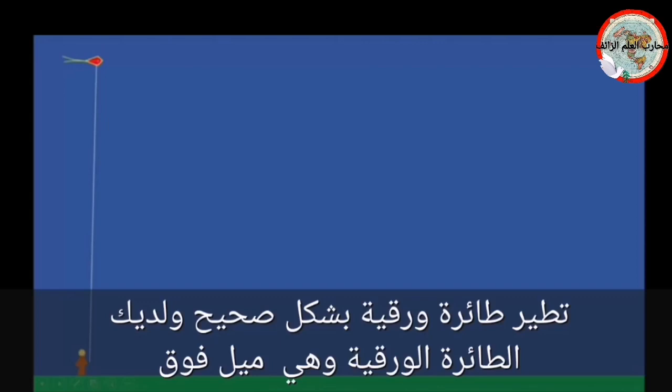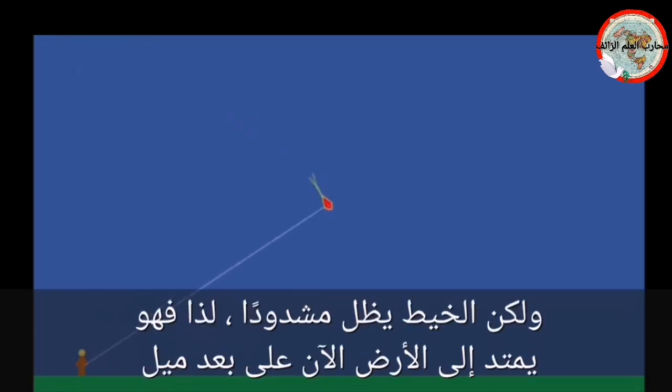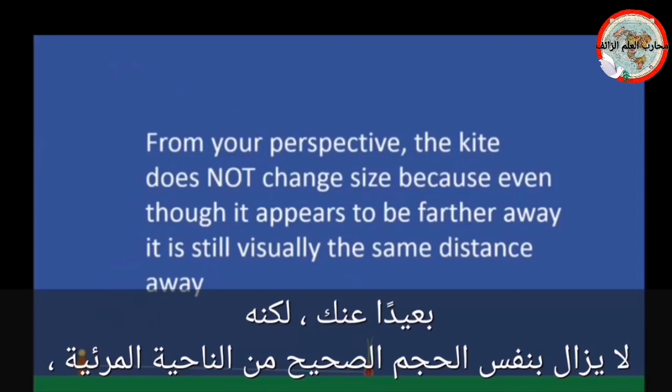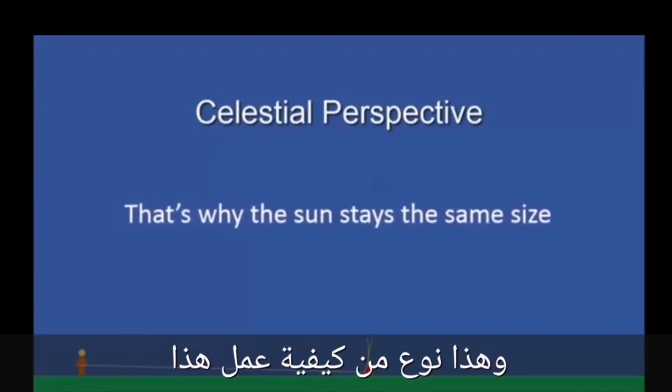Kind of like if you're flying a kite, right? And you have the kite and it's a mile overhead, well, it'll appear a certain size, right? But let's say it takes a nosedive, but the string, so it goes all the way to the ground. Now it's a mile further down the road from you, but it's still the same size visually, right? So that's kind of how this works too.